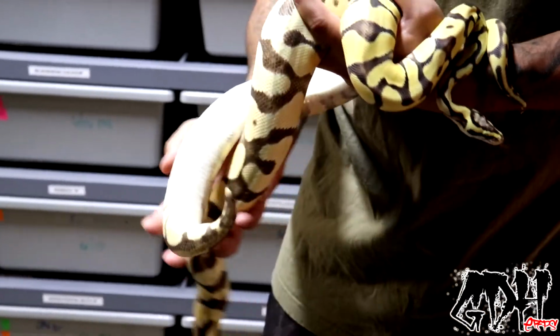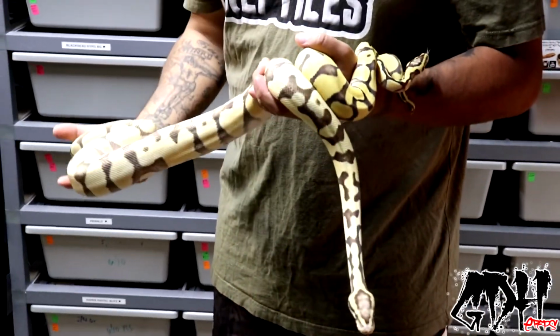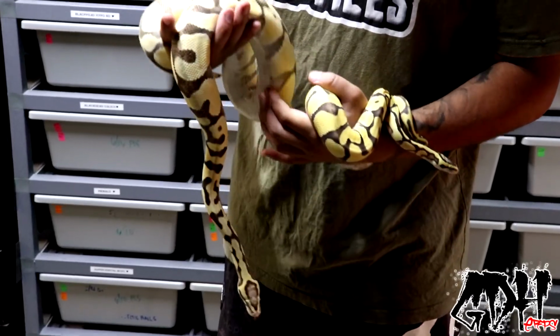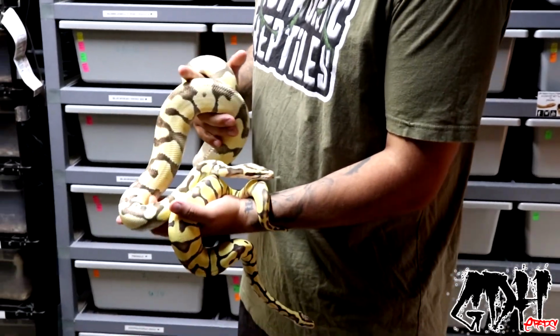And then as they age, you know, he's about 3 or 4 years old and still looking really good. He's a really awesome boy, really, really good breeder. He also produced my double het DG pied females, the pastel Enchi double het Desert Ghost pied, and the pastel double het Desert Ghost pied.